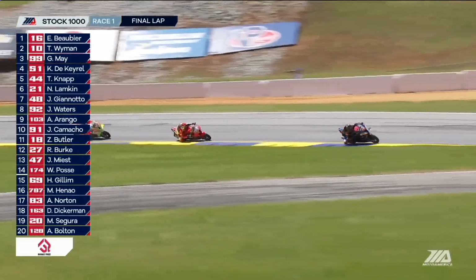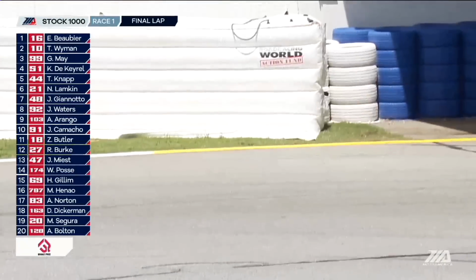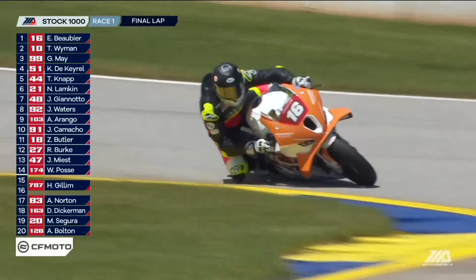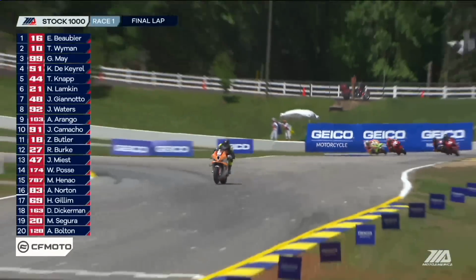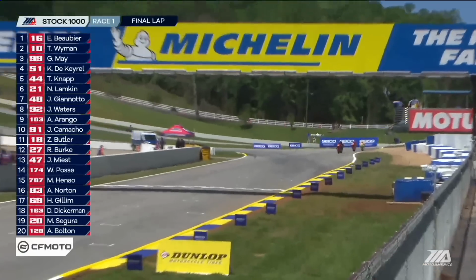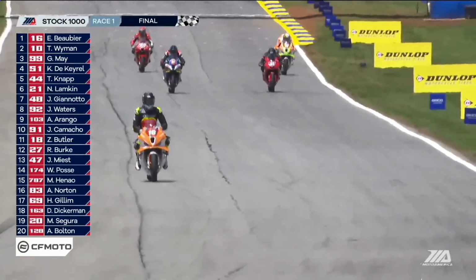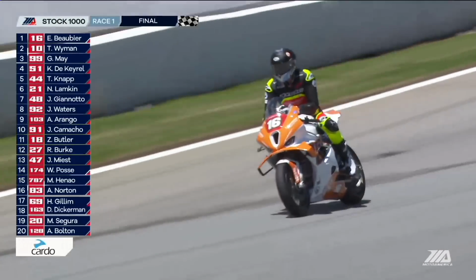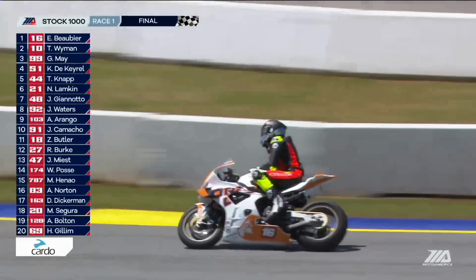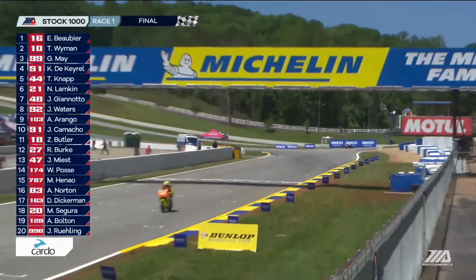Maybe May spun it up a little bit coming out of 7, but here we go down the hill one last time. Beaubier, who is so good through the exit of this turn, on the throttle. First ever pole, first ever win for Ezra Beaubier. And look at that, he is elated. Who got him at the line? Travis Wyman hangs on for second here. And Jeff May in the 3rd spot. That is your podium. Caleb DeCarroll in 4th and Taylor Knapp in 5th.